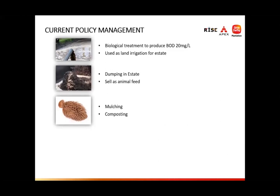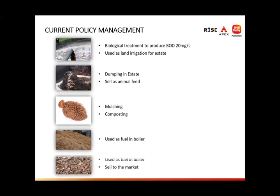In terms of EFB, the majority, of course, is mulching, which is quite straightforward. We use it for soil conditioning in the estate, and then the other one is composting, like the first speaker talked about. And then for fiber, we use it for fuel. Fiber, not much issue because we use 100% of it for fuel. So in terms of management, it's quite straightforward.